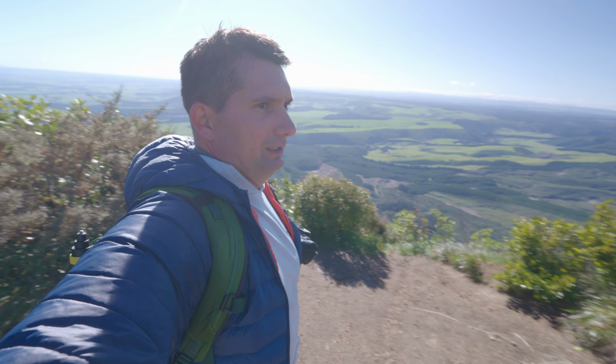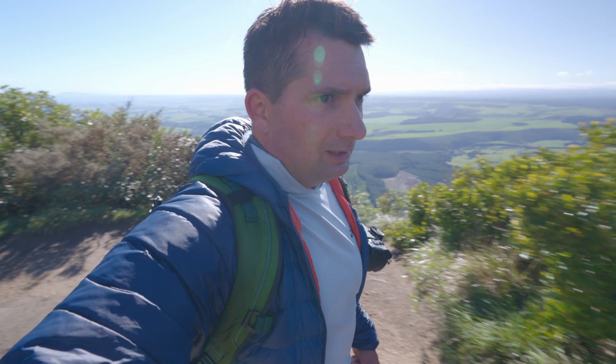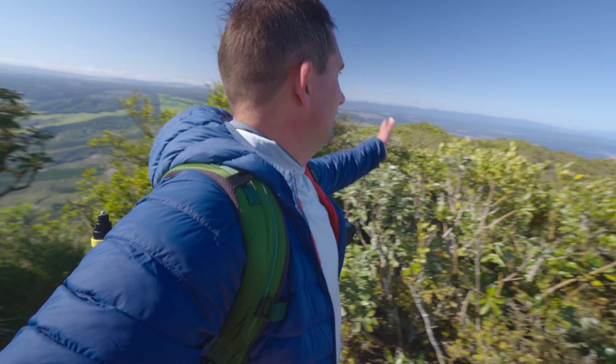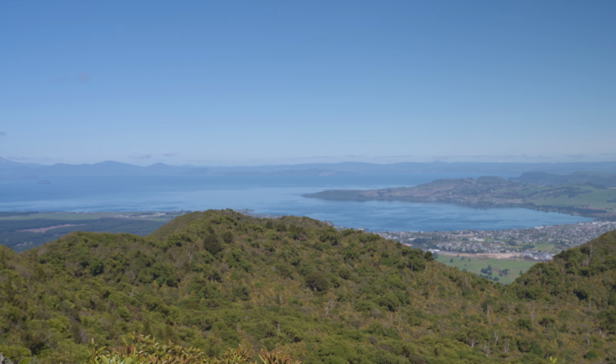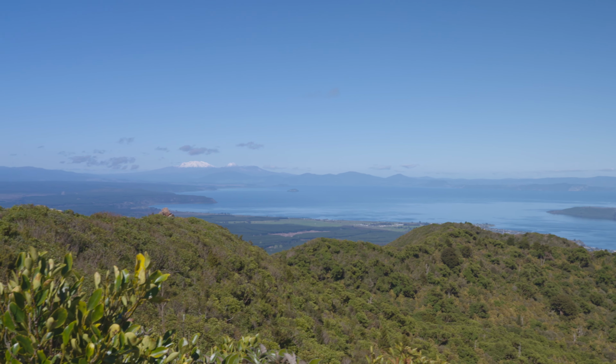We made it to Tauhara summit. Holy hell, that was a hard hike. Hardest one I've done in a while. But well worth it, man. These views. So we're 1,088 meters high right now. Clear skies, full 360. The summit of Maunga Tauhara rewards hikers with breathtaking panoramic views of Lake Taupō and the surrounding volcanic plateau, giving a unique vantage point in every direction.